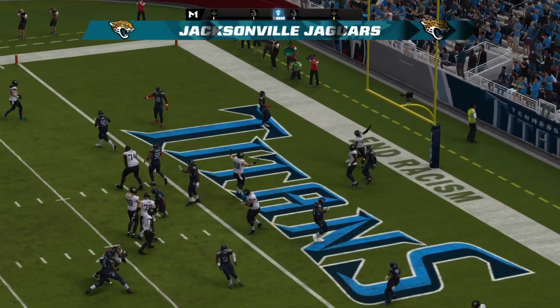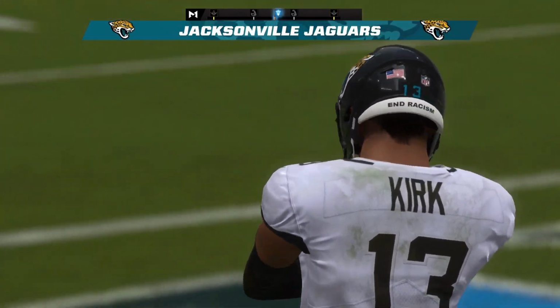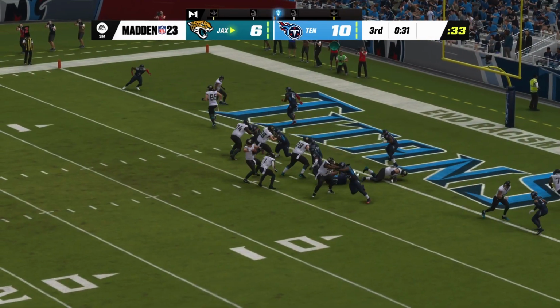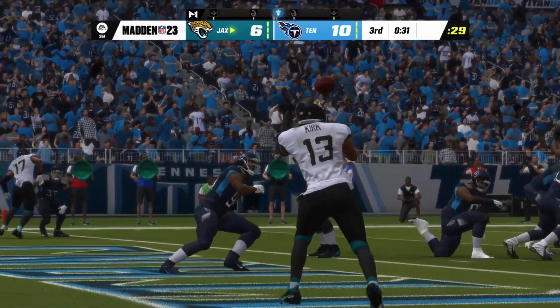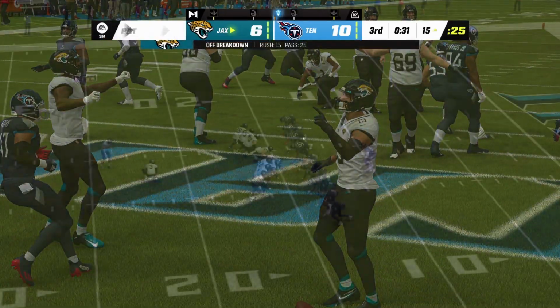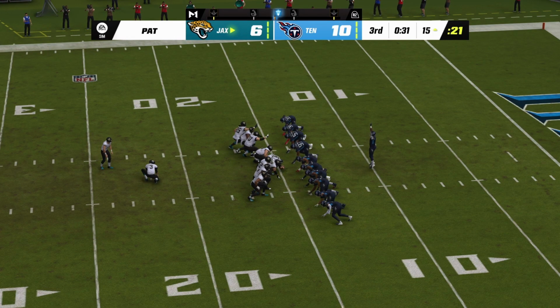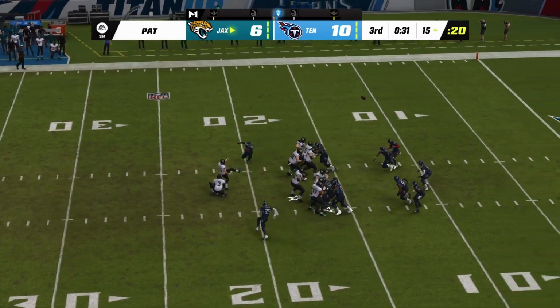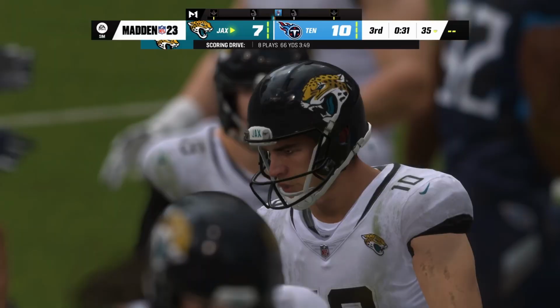Got his man, it's caught. Touchdown, Jaguars. Christian Kirk on the receiving end of that touchdown pass from Trevor Lawrence. And the Jaguars are able to cut into this deficit here in the final minute of the 3rd. Riley Patterson now for the extra point. And they're back within a field goal. It's 10-7 now.